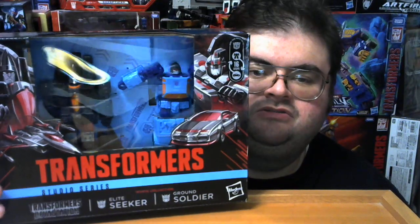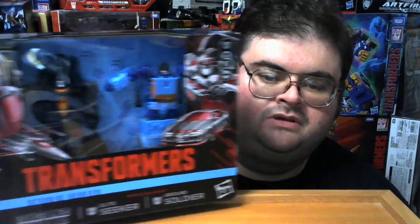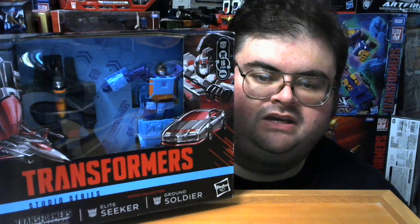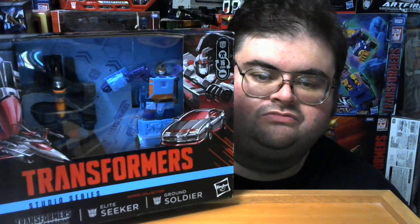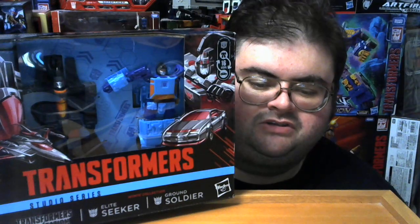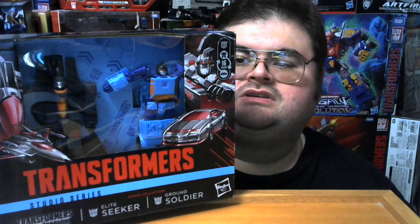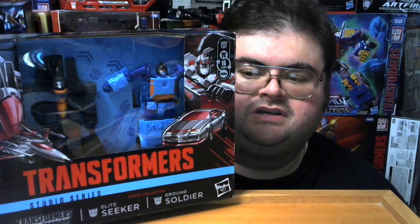They're basically the two types of Decepticon Trooper Transformers that appeared in the Transformers Devastation video game. The Ground Soldiers were the Decepticons who traveled on the surface streets and fought the Autobots directly, while the Elite Seekers were the Decepticon Air Force who flew over the skies.